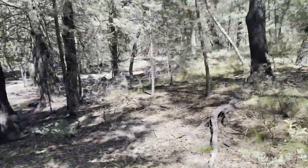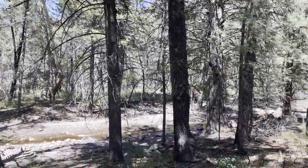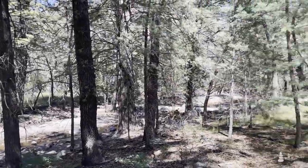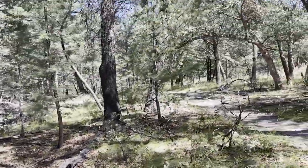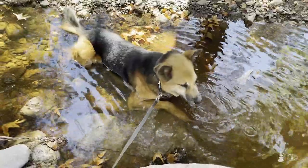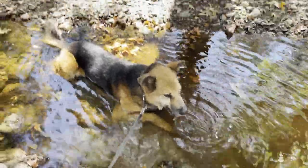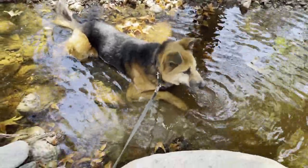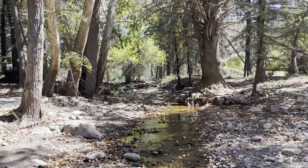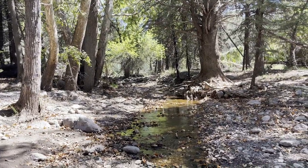Stop it. Stop. Hiker? No. No? Come on. Just here taking a well-deserved break. Getting a little cool off and a drink. A nasty looking water, but oh well. Nice little breeze up. Cooler under the shade. I got about a mile left.